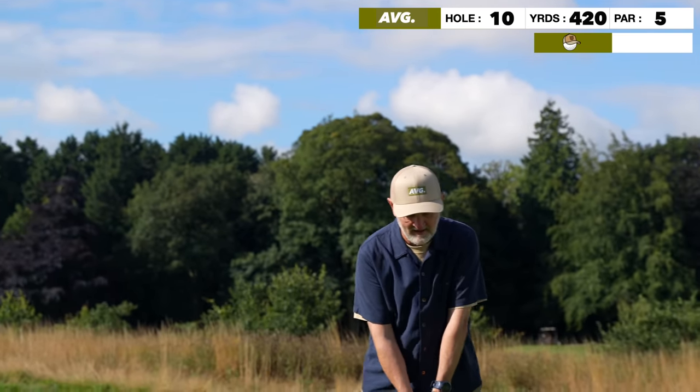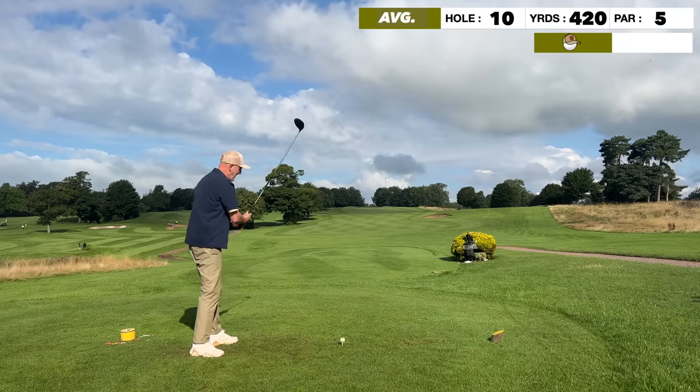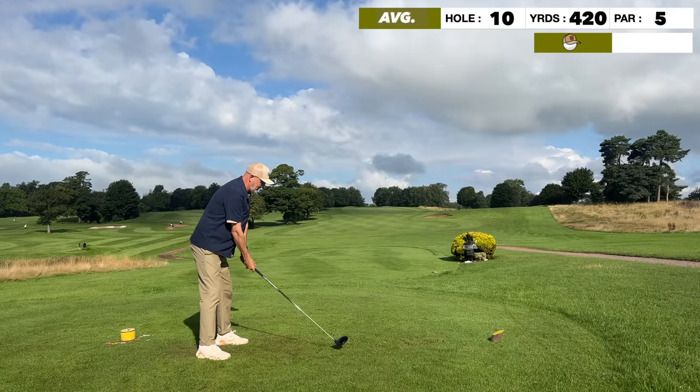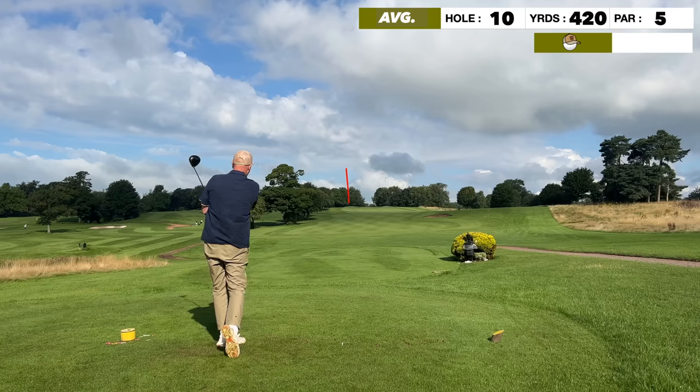Yeah, we're playing the back nine first. It's 420 yards up the hill. Let's see if we can get off to a positive start. That's positive enough. Pretty much middle of the fairway.